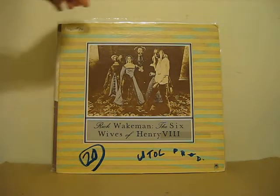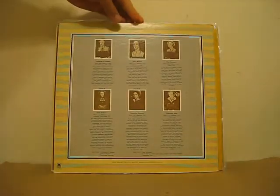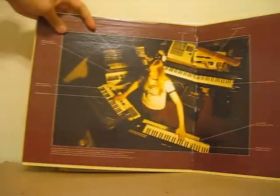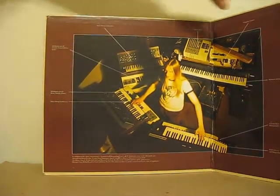And my next vinyl find is Rick Wakeman, The Six Wives of Henry VIII. This one's a nice one too. Rick Wakeman is a great keyboard player. I loved his work with Yes, and I like this album too. It's really good.